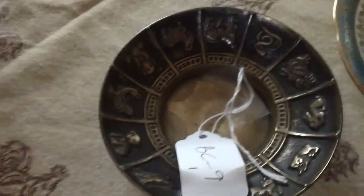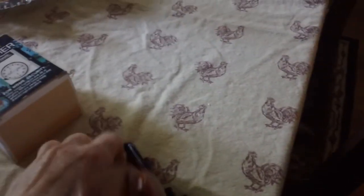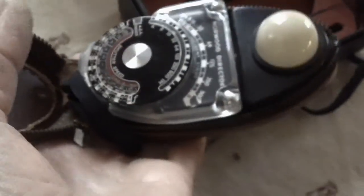And I got this little, at first I thought it was a regular zodiac. It turns out it's a Chinese zodiac little dish. But this was the cool thing. This is a really nice light meter, and I need to learn how to use it for photography, clearly. It's in pristine condition.